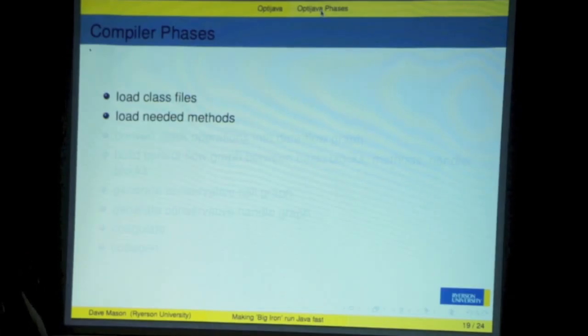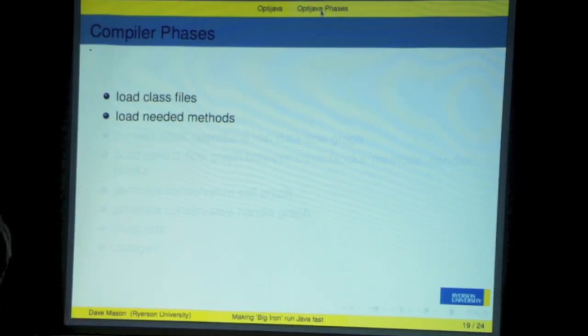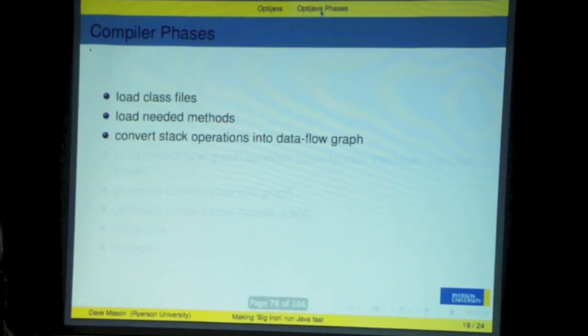And it loads just the needed methods. So you basically say, I want to load this class. And so it goes and loads the main from that. And then anything that calls, it registers, it's got to load that, and so on and so forth, and propagates out. So it loads the needed methods.